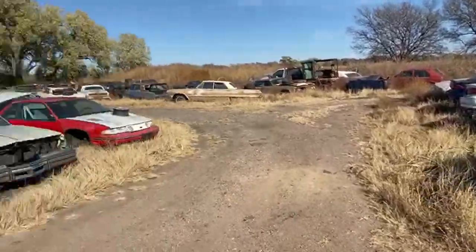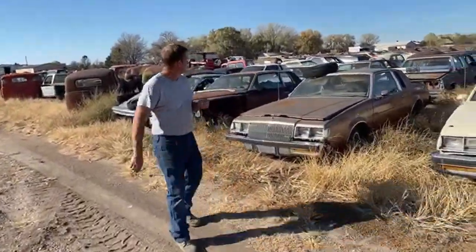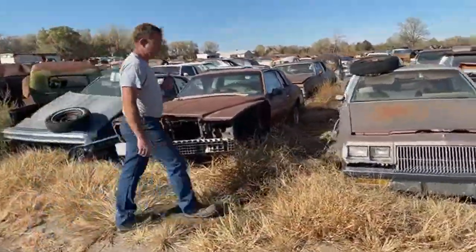But what do we have here? Let's just head off this way. Start here over on the edge. Let's just cut right down in here in the middle like this.